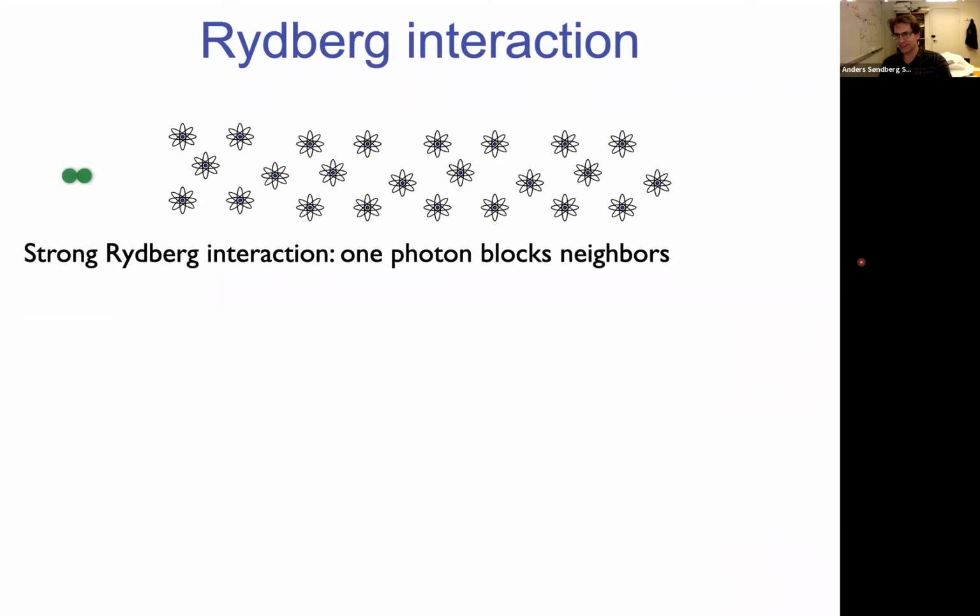Of course, there's another way that people in recent years have used a lot to make photons interact, and that is putting them into a Rydberg state. So the idea is I send one photon into this ensemble. This excites an atom to a Rydberg level, meaning that it is rather big.